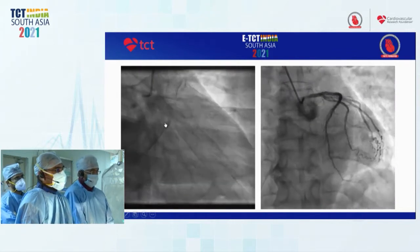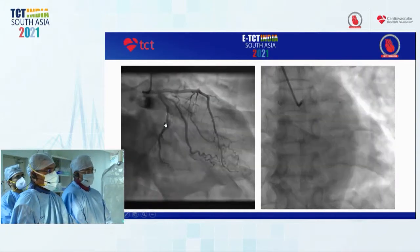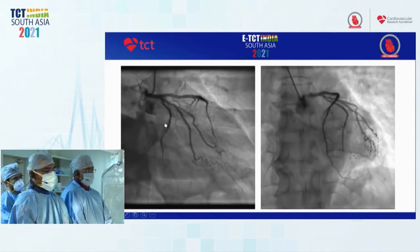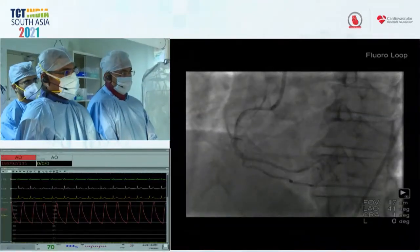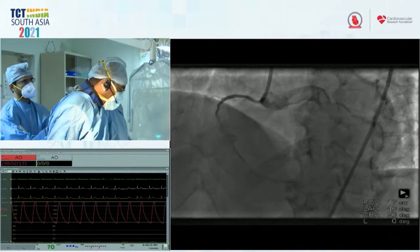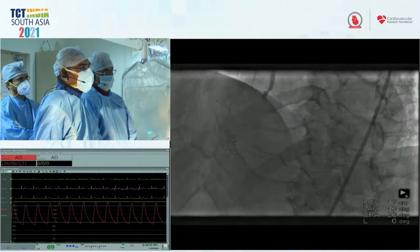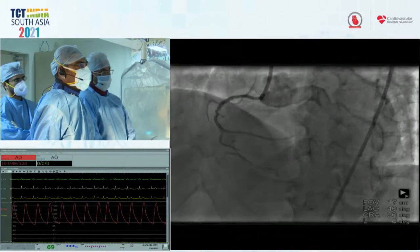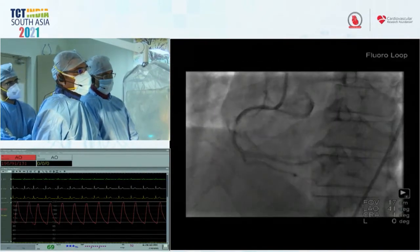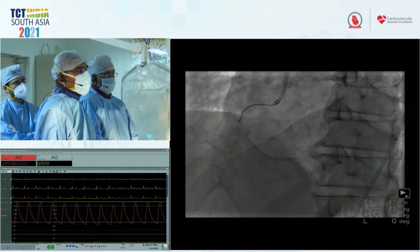So just for the initial discussion, for people who are not very conversant with functional testing, this is the right wire. Vijay, can you go through the functional testing now? Good evening, everyone. If you see today's angiogram, it doesn't appear to be that tight, at least in a lower view. So we opened the pressure wire and checked the hemodynamic significance of this vessel. So we did an RFR on this vessel.